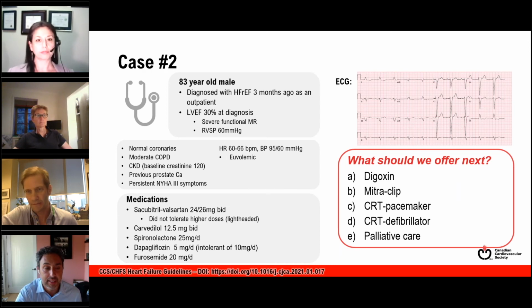I think digoxin is a good medication in those with refractory symptoms despite what you do, so the digoxin may be a good choice for reducing hospitalization, let's say, which doesn't seem to be his major problem. I don't think he's been hospitalized frequently, but his issue is ongoing NYHA class 3 symptoms. And the MitraClip, I think, would be a reasonable option. However, our guidelines clearly indicate that MitraClip would be a last solution after everything else has been exhausted, both medically as well as from a CRT perspective.